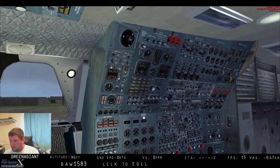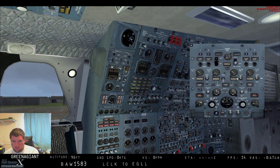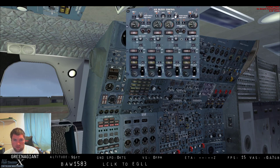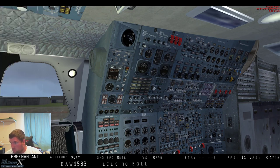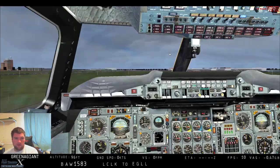Transponder's on standby, nose is at 5 degrees, I've done that. Generators can come off for the inboard engines. As can the bleeds. But we'll turn the cross feeds on so we can keep all the packs going. Probably don't need them, to be honest. Brake temperatures are a little warm, but we're all right. Exactly what I'd expect, to be perfectly honest. Landing lights are off, brakes. Oh, that's parking checklist. Right, cool.